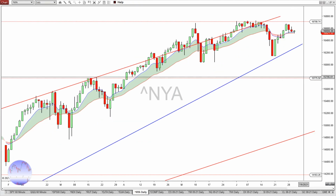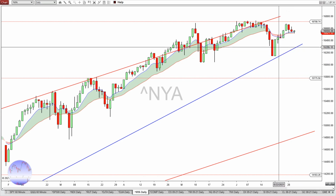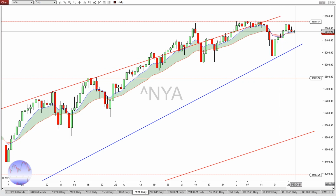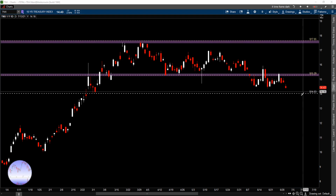Now for the New York Stock Exchange Composite Index, it is also up a little bit under 8 points or 0.05%. Not much, but all in all, it's up. So for the composite, if it continues to grind higher, looking for the closing high at 16,708.74. But if it comes down, watch this trend line and possibly down here at these pivot lows near the 16,000 area, 16,100 area.